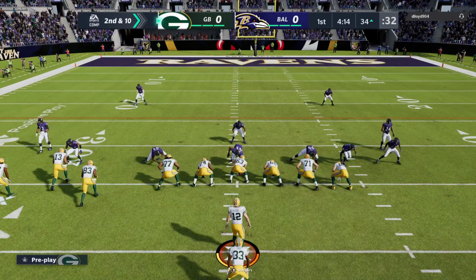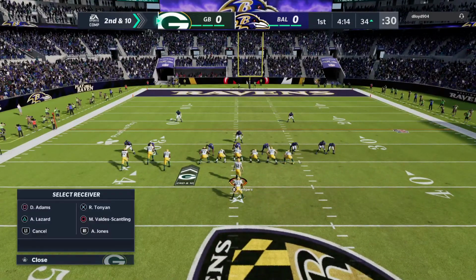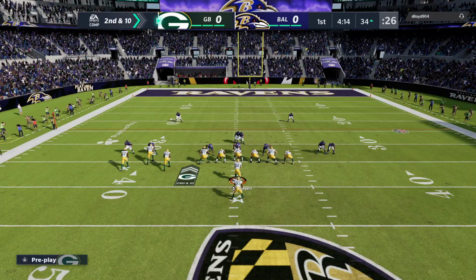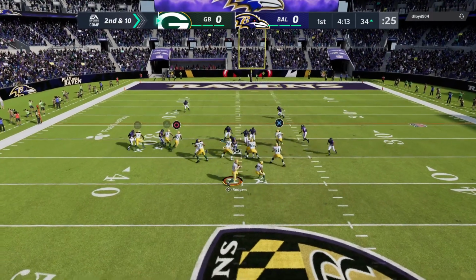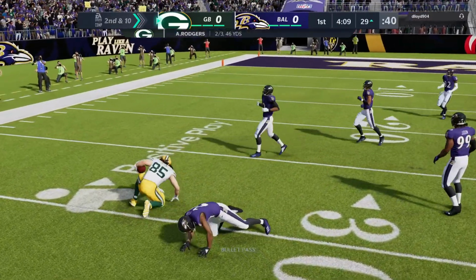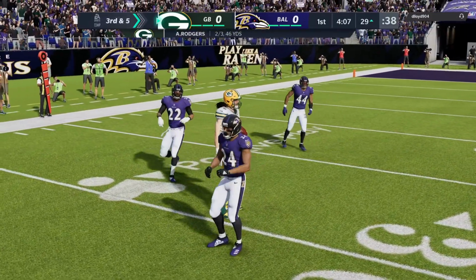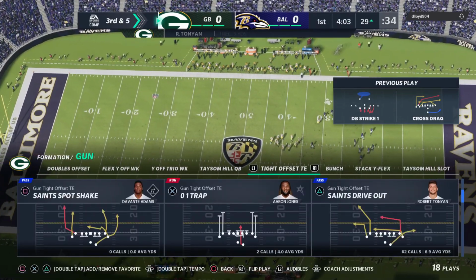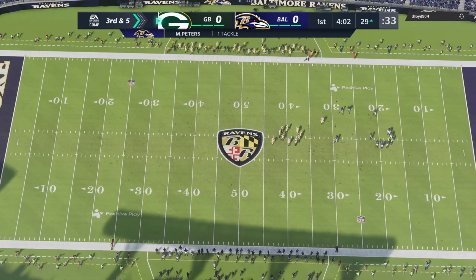From the 34, they'll come to the line on 2nd and 10. Throwing again, Rodgers. And he comes back with one complete. 5 yards, now it's 3rd and 5. Nice methodical opening drive here. They're already into field goal range. They're in a good spot.